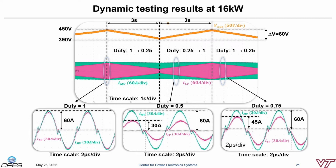And then the three detailed waveforms for the RMV, RLV are shown at the bottom. With higher output voltage, the current RMV keeps nearly constant to transfer the majority power, and the RLV will increase to transfer more partial power.